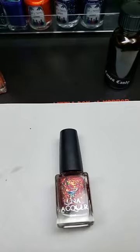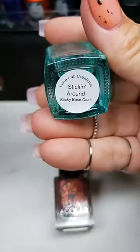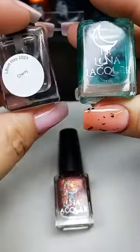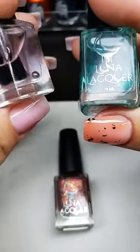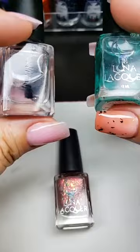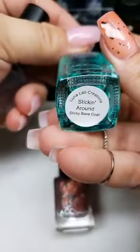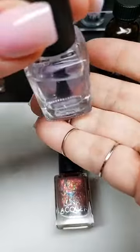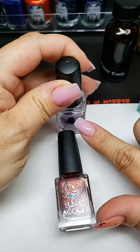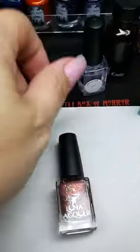Luna Lacquer. Now, she is still offering the Sticking Around sticky base. And I got you covered, quick dry top coat. And this month, her scent is cherry, which smells like cherries. It's not the sickly medicine type cherry. It's the good cherry. So, very good scent. Now, I don't know if you can see, but this one, I've used it so much it already has a fill line, right there. So this is slowly becoming a favorite of mine.